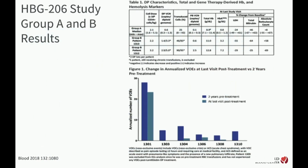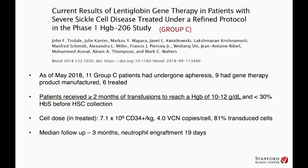So in group A, the only thing they said did seem to work, some level of success, is that those 7 patients in group A weren't cured, but they had slightly fewer vaso-occlusive episodes. Here, the dark blue is 2 years pre-treatment, and the green is at last visit. So you can see the green is always lower than the blue. So they're saying, even though they weren't cured, they seem to be doing a little better.